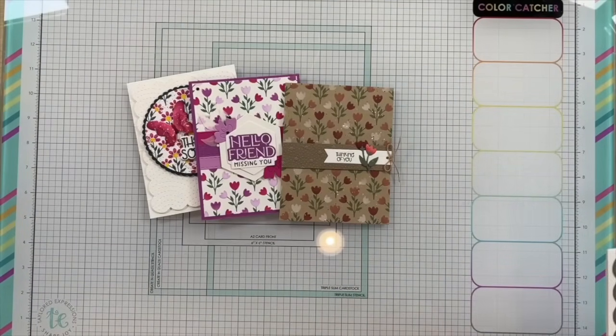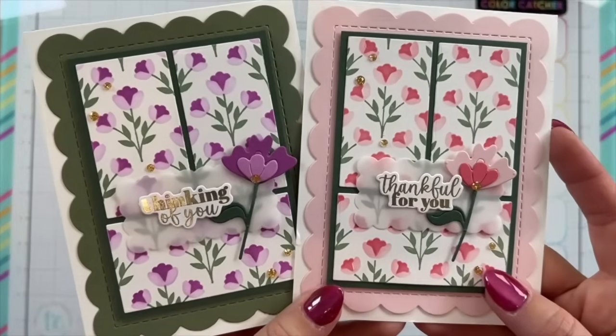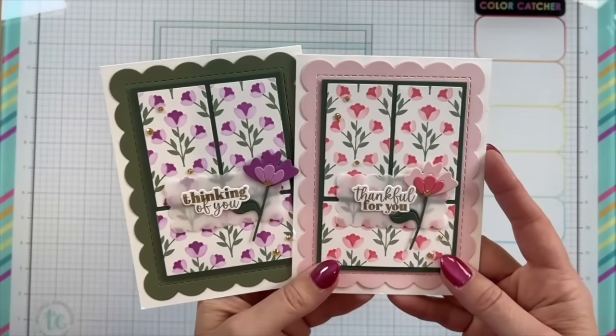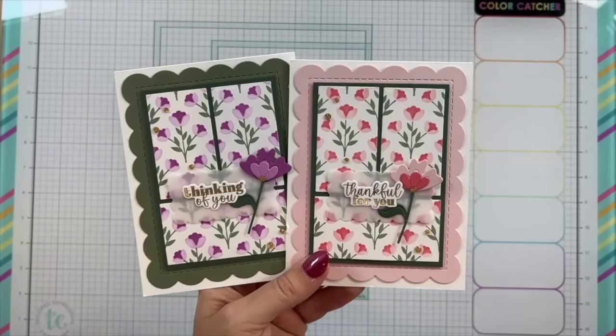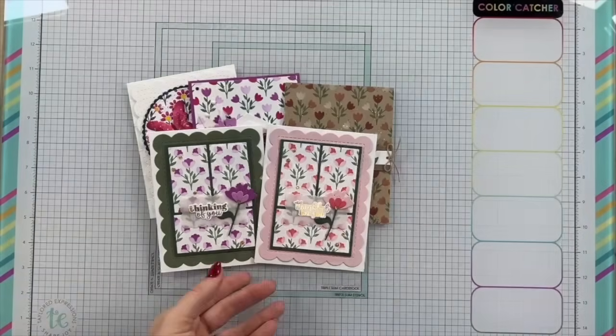Okay. And then this one is the more, I guess I called it a carnation style petal. And Susan made this combo of cards. Same layout using another flower die that we have in our collection. And created a beautiful pattern with those as well. Pretty. I've got one more to show you.